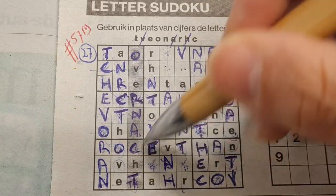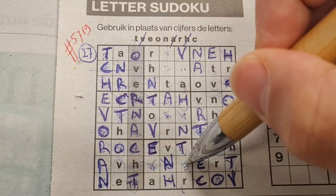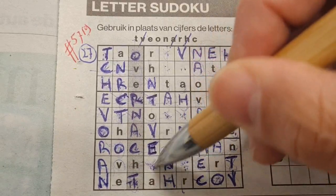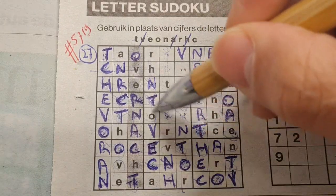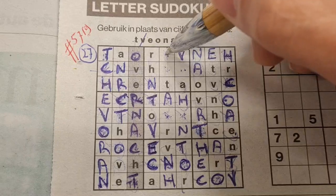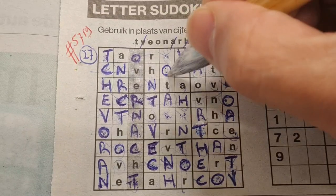Two missing letters in this big square: O is missing and C is missing. O and a C. We have an O in this column. No O there. O should be here. And a C goes there. So we have an O in this column, O in that column. So the column between, the middle column, the places left for the O should be here or there. We see an O in this row. No O there. O should be there.